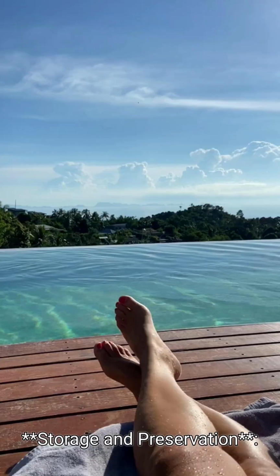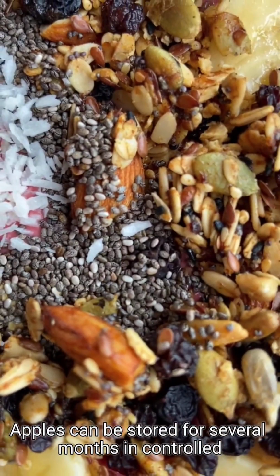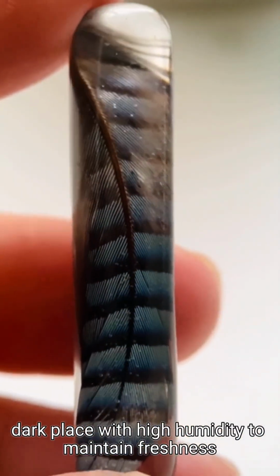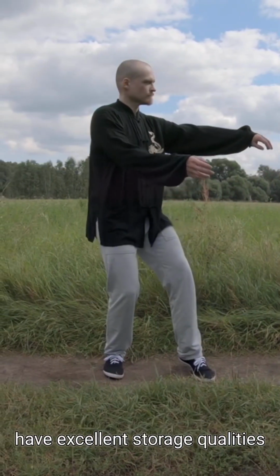15. Storage and preservation. Apples can be stored for several months in controlled conditions. They are best kept in a cool, dark place with high humidity to maintain freshness. Some varieties, like Fuji and Granny Smith, have excellent storage qualities.